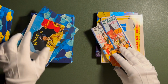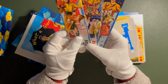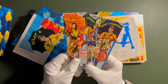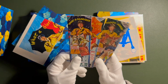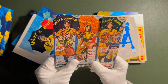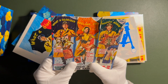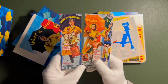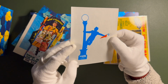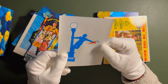Quite good indeed. Additionally, we're actually getting, for some reason, 3 bookmarks. Yes, you heard me right. They are bookmarks. Actually, they should be like this because they're actually putting together a quote. Right? They're walking together and they're singing the song, "What a glorious feeling, I'm happy again." Singing in the Rain. Bookmarks. We're actually getting a sticker from Singin in the Rain, from the famous scene when Gene Kelly dances in the rain and sings in the rain, obviously.